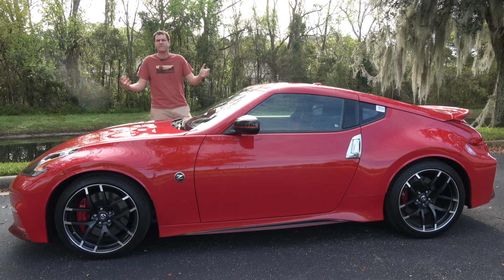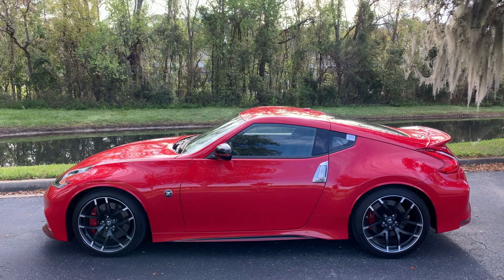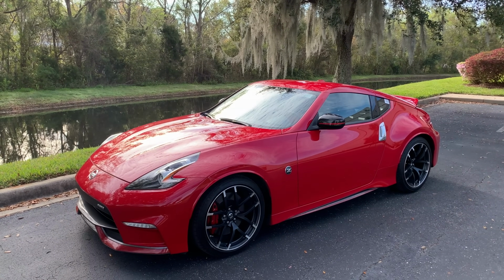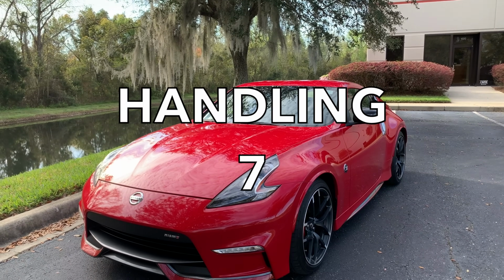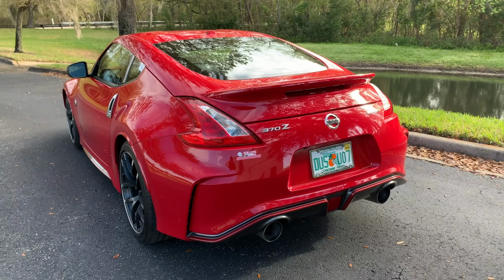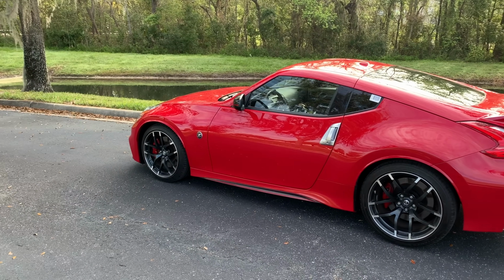And now it's time to give the Nismo Z a Doug score. Starting with the weekend categories and styling, the 370Z Nismo looks nice enough and it gets a 6 out of 10. Acceleration does 0 to 60 in 5.1 seconds and it gets a 5 out of 10. Handling is good, it's a short rear-wheel drive car and it feels sharp and it gets a 7 out of 10. Fun factor is only okay, though it's dulled by the automatic transmission in my test car and it gets a 6 out of 10. Cool factor isn't as high as rivals. This thing has been out for ages and nobody is exactly thrilled by it anymore, and it gets a 6 out of 10 for a total weekend score of 30 out of 50.